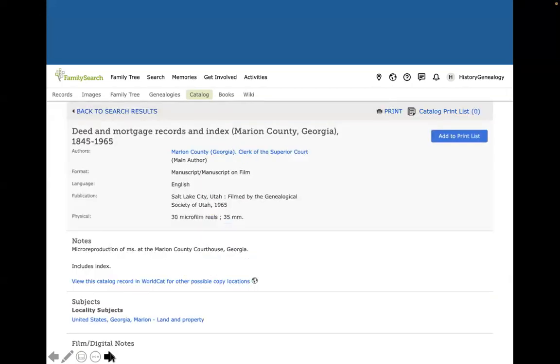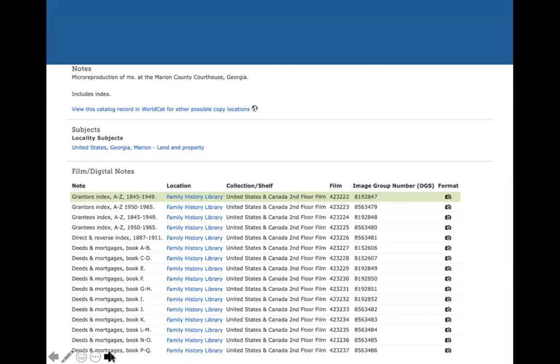We'll be taken to that page. And what we're going to want to do is scroll down until we start seeing the records and we see these cameras. So the cameras are going to be the key. So say we wanted to look at this Grantors Index, A to Z, 1845 to 1949. Grantors are the sellers, grantees are going to be the buyers.